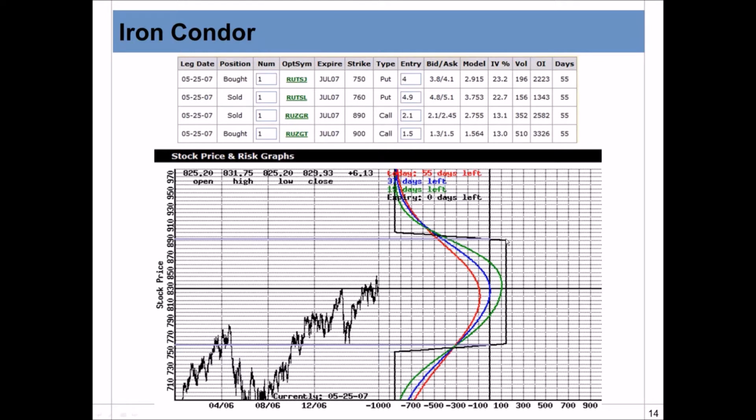The goal is to keep the RUT between here, your short call, and here, your short put. So as time progresses, and as the value of these options decays, you'll see that this line starts moving over to the right. So 55 days out, we're on the red line. 31 days left, we're on the blue lines. It's moving over, so we're making more and more money, or at least now we're at a break even. At 19 days left, we're in green. Now we're actually in profit as long as the RUT is right in this range. It has to be right below that and above that, and you're in profit. And at 0 days, you're going to be on this solid black straight line, and that is expiration.